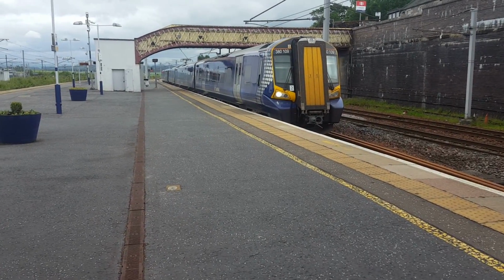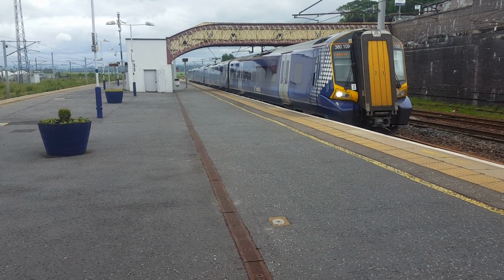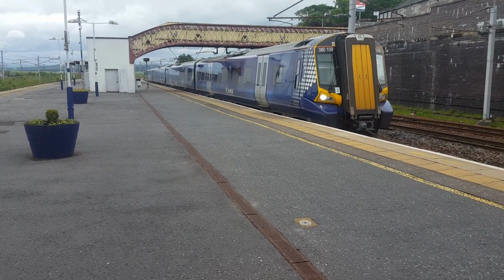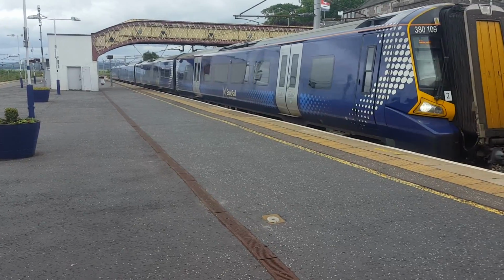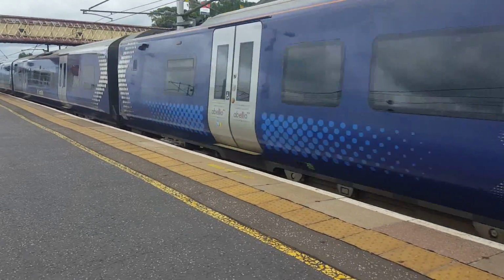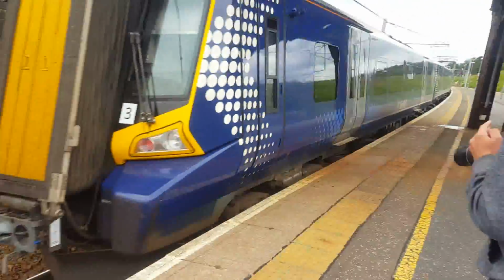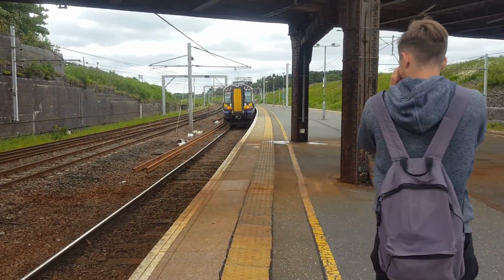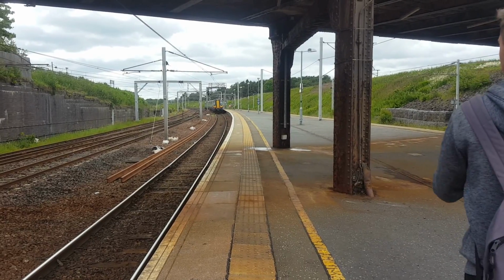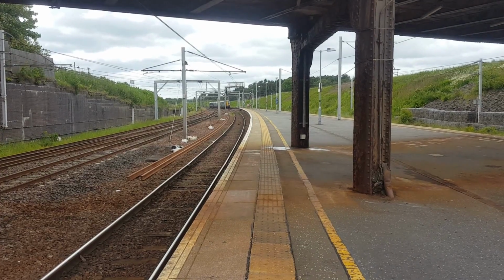Well, there goes the 1619, ready to leave now. I think, anyway. Yep, that's off. And that's the first train of the day. Let's see what else shall arrive and depart here at Carstairs. Enjoy, ladies and gentlemen.